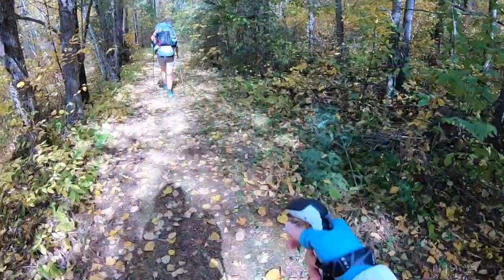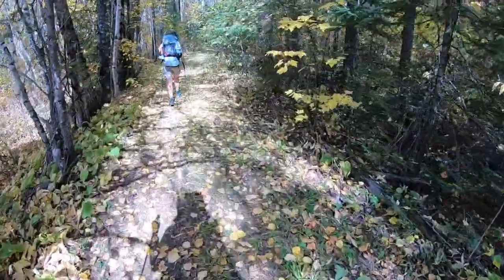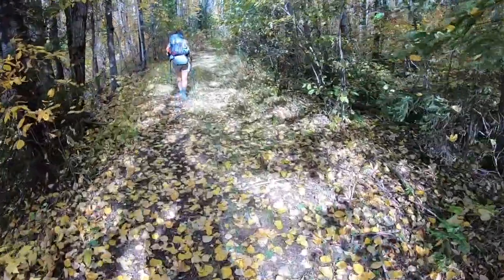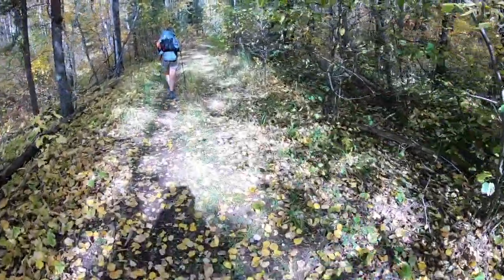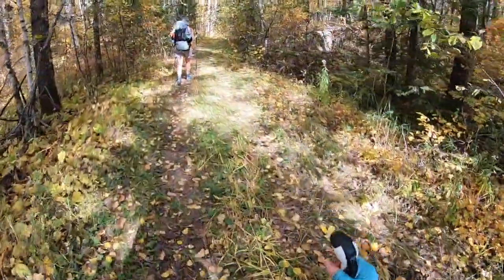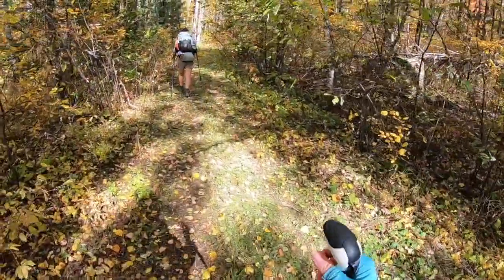The Sioux Hustler Trail, or the other SHT, is a lollipop loop, and right now we're on the stick hiking to Devil's Cascade. And the fall colors around here, I think they're at about 50%. Really pretty golden aspen leaves, poplar I think, around here.